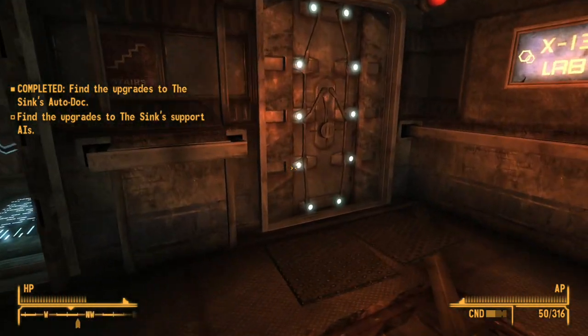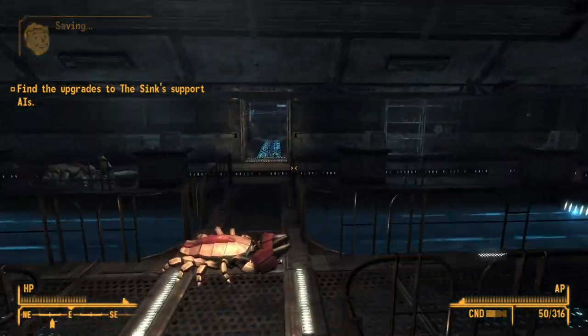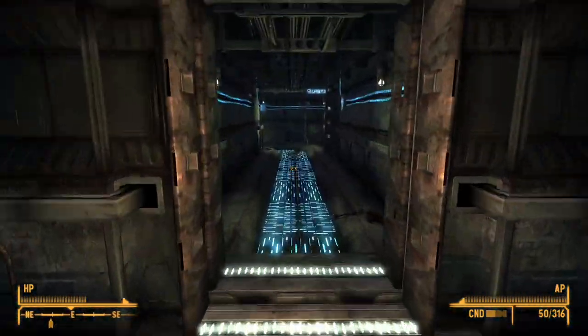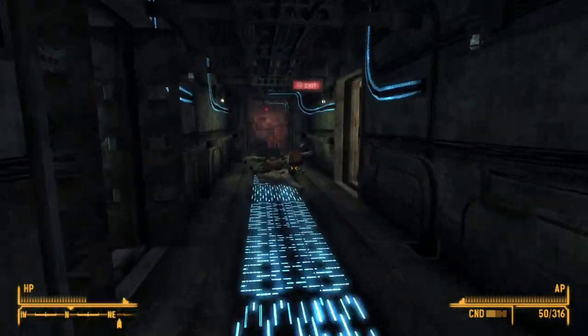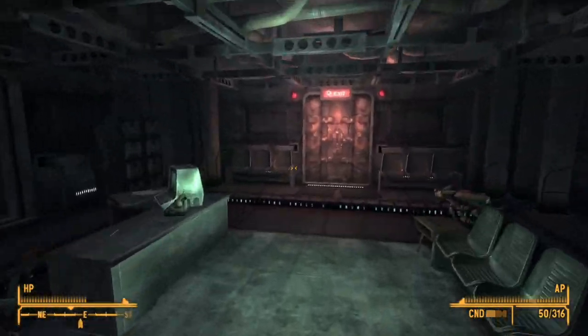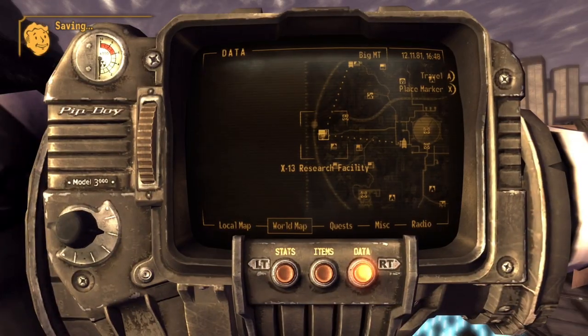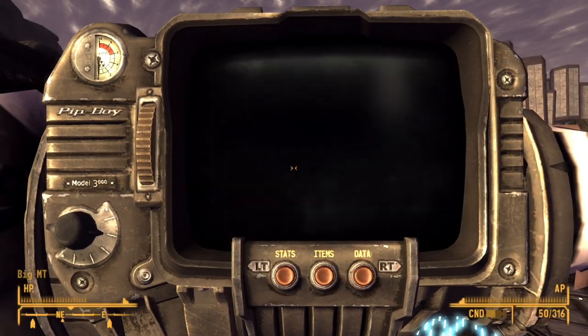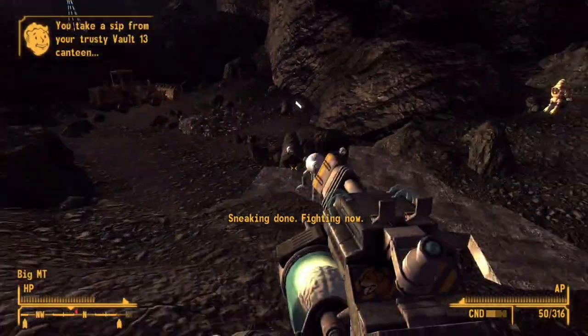Okay, so there's the objective. Upgrades to the sink support AI. This is taking me all over the map. Good thing I explored everywhere already, because this would be a long trek if I didn't already get that achievement for explore every location. Where do I want now? Construction site. Sneaking done. Fighting now.